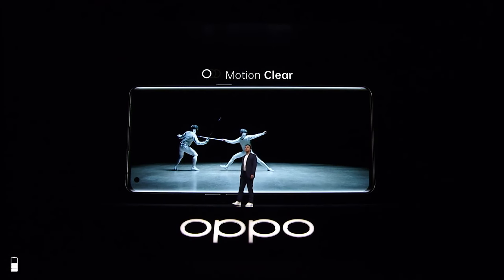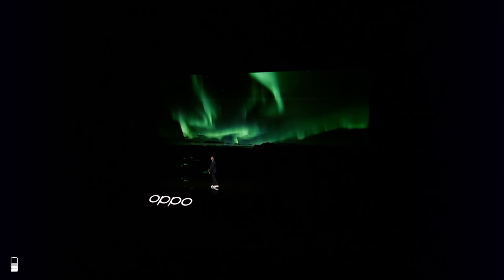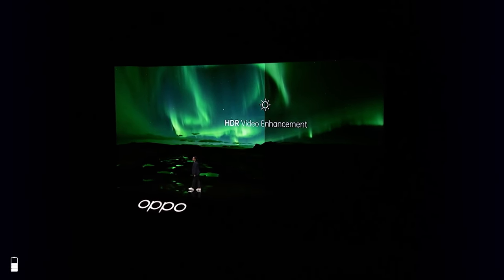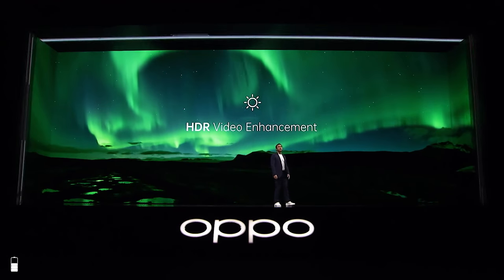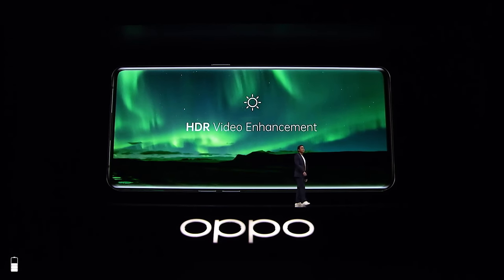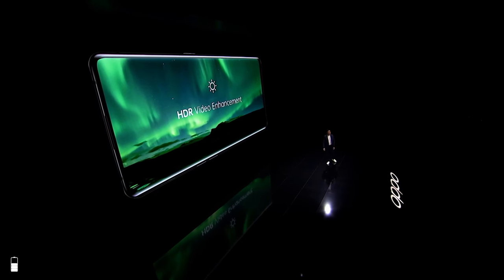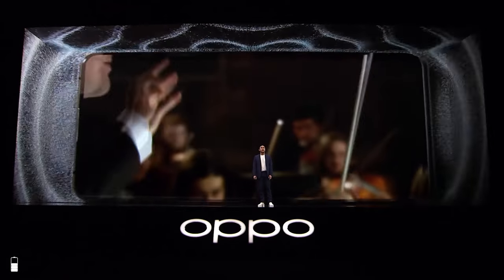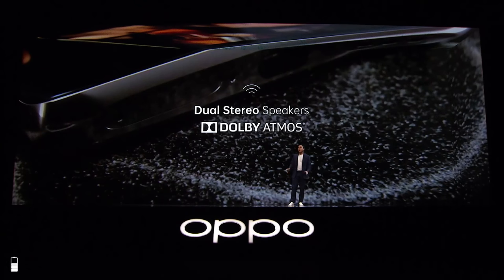So if you're gaming or watching sports, motion clear can reduce the blur of high speed action on the screen, with customers seeing the game in perfect clarity. The Find X2 Pro is also HDR10 Plus certified and is the first device on the market able to convert standard definition content into HDR looking videos, thanks to the industry first hardware level SDR to HDR video. HDR Enhancer is supported by partners including Amazon and YouTube. Coupled with dual stereo speakers and Dolby Atmos, the Find X2 series brings an upscale cinematic experience everywhere that you go, one that is perfect for sports, social media videos, and action movies.